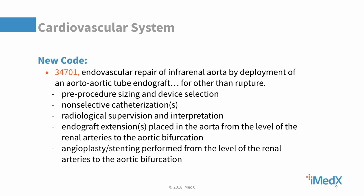The cardiovascular system has an extensive number of changes this year. We have only provided one of the numerous new CPT codes from the cardiovascular section. CPT code 34701 relates to the endovascular repair of an infrarenal aorta by deployment of an aorto-aortic tube endovascular repair. This new section of codes describes the vessels involved and a description of what is included in the procedure. CPT code 34701 is performed for any condition other than when a rupture is documented.